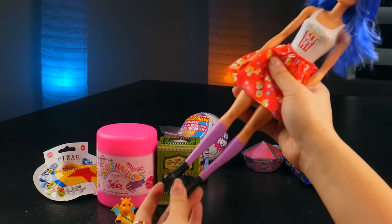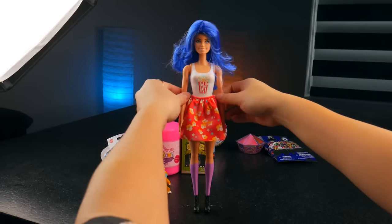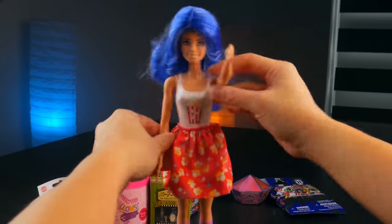So she's got to wear some shoes to the movies. Wow, the look is complete. Ready to meet me at the movies? What should we go watch today? Let's go watch Frozen 2. Yeah, I like that idea.